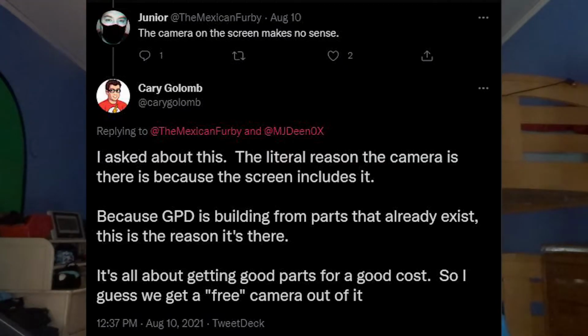Looking at the image he has put here, if you look at the corner, it looks weird because it looks like there's a camera hole, which is weird, but he explains, replying to someone saying that the camera on the screen makes no sense. He said he asked about this. The literal reason the camera's there is because the screen includes it. GPD built this device from parts that already exist, so I guess what he says here is that it's getting good parts for a good cause. So I guess the screen part that they bought for this device already had a camera in it. I guess it was at a good price.